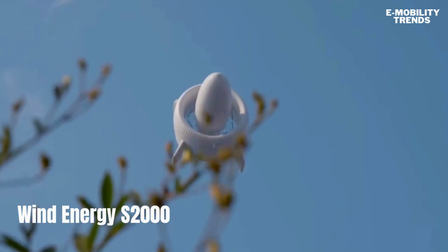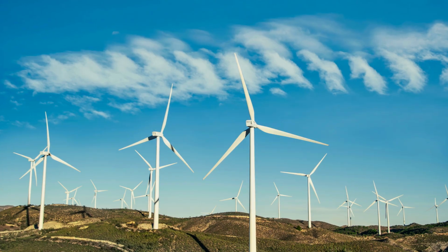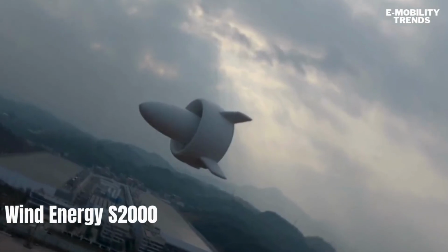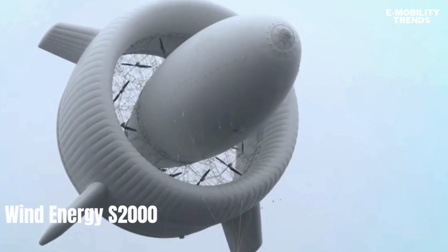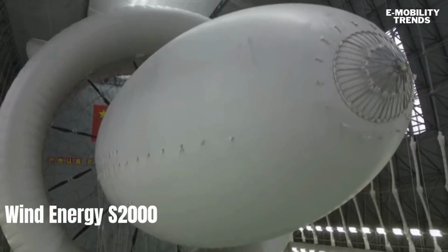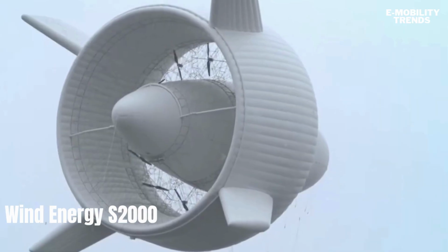It cuts material costs by 40% and infrastructure costs by 30% compared to traditional wind farms. And because it's portable, it can be deployed fast, perfect for remote locations or emergency power after floods or earthquakes. A flying power plant. No towers, no foundations, just wind in the sky.